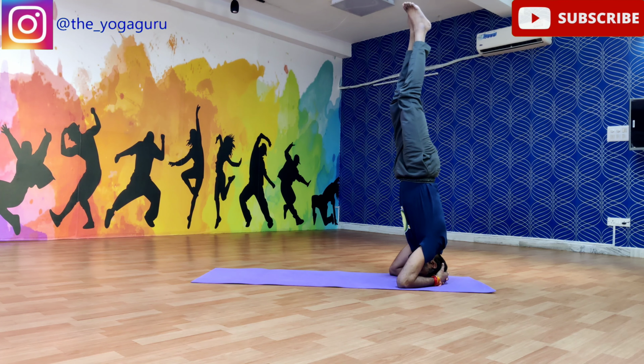This posture also you should be holding for around a minute. But with practice, gradually raise the practice up. Down.